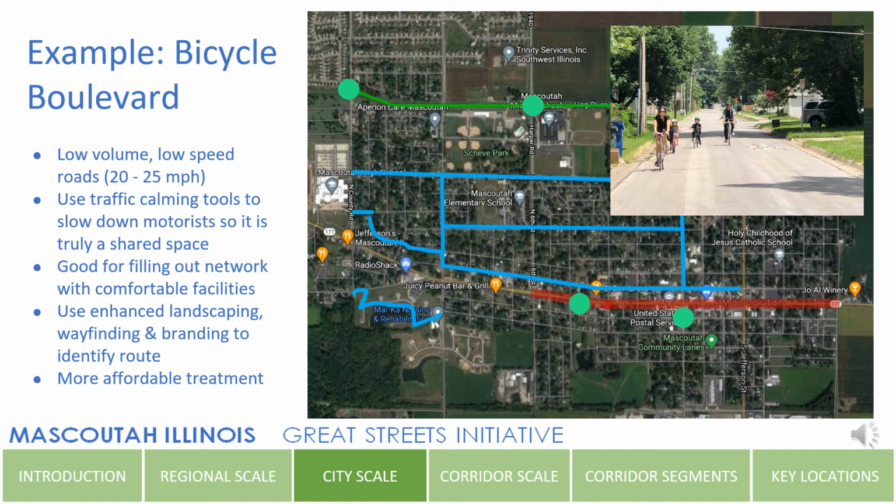On these roads, traffic calming tools such as bump outs or speed humps, enhanced wayfinding and branding are used to slow down motorists to a closer speed to that of a cyclist. They are a good, affordable option for filling out a bike network and are an ideal treatment for connecting neighborhoods north of Main Street given the slow nature of the side streets.